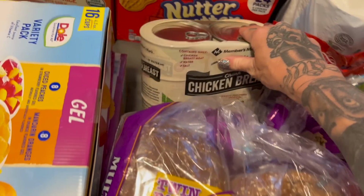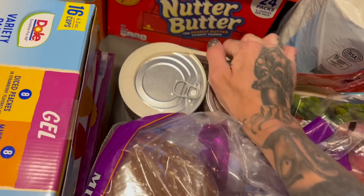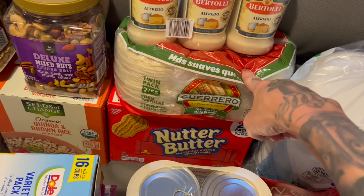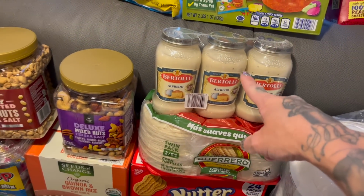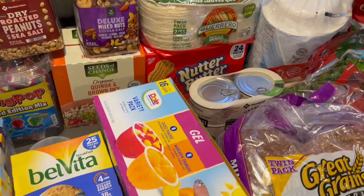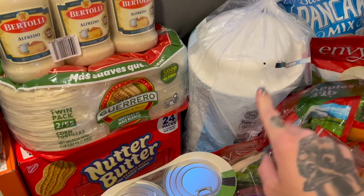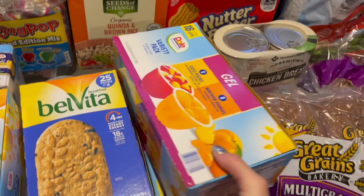And then some canned chicken. We're huge canned chicken eaters here, so some of that. And then some Nutter Butters, some corn tortillas, Alfredo sauce. Bowls. These right here. Paper bowls. Oh, did I miss those? Yeah. I'm always missing stuff when I go back. So paper bowls, obviously right there. Chris called me out on missing those.